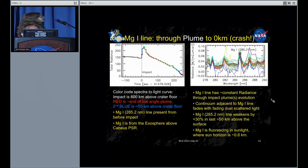And secondly, let's look towards the ultraviolet at the magnesium 1 line, the 285 nanometer line. This line is basically seen before impact and is the same radiance all the way through impact until the last 30 kilometers. So basically, it's almost like we're looking at continuous density sources. We're coming in closer.